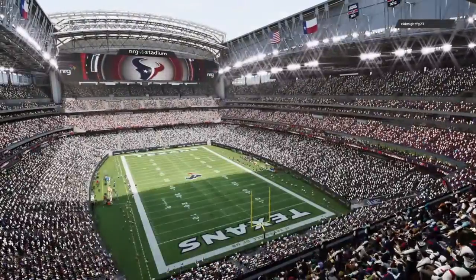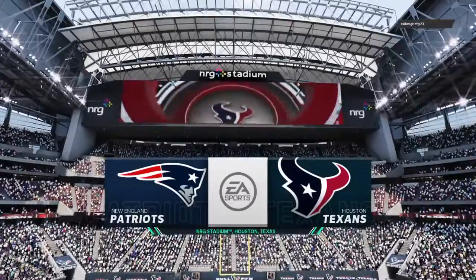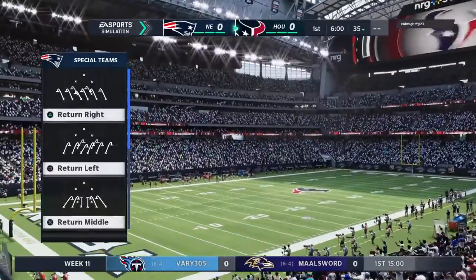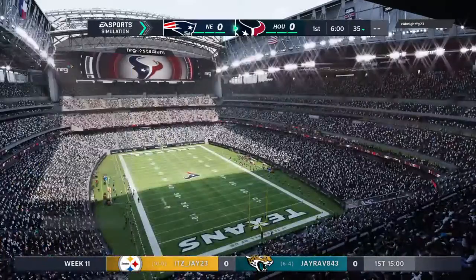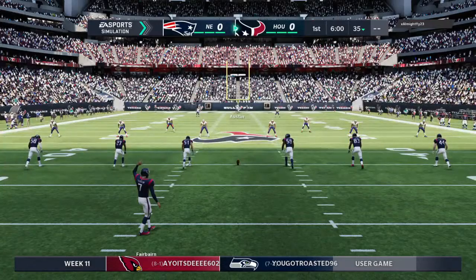On a wonderful fall afternoon in the state of Texas, the roof is open, and we've got football from NRG Stadium in Houston. The scene from a few moments ago, this crowd enthusiastically cheering on their Texans as they emerge from the locker room. And we're just about ready for football as the Texans get set to match up with the New England Patriots.